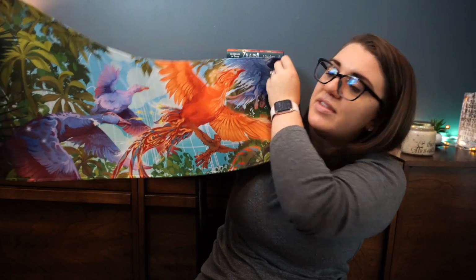So let's go ahead and take a look at the next item inside the Illumicrate box. Next up we have this Birds of a Feather desk mat inspired by the Phoenix Keeper. I love these desk mats, and this is actually really pretty. I might give this to my mom.